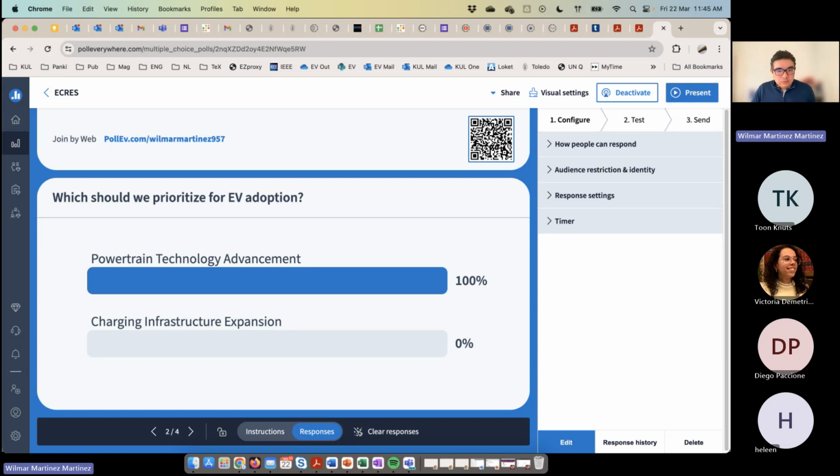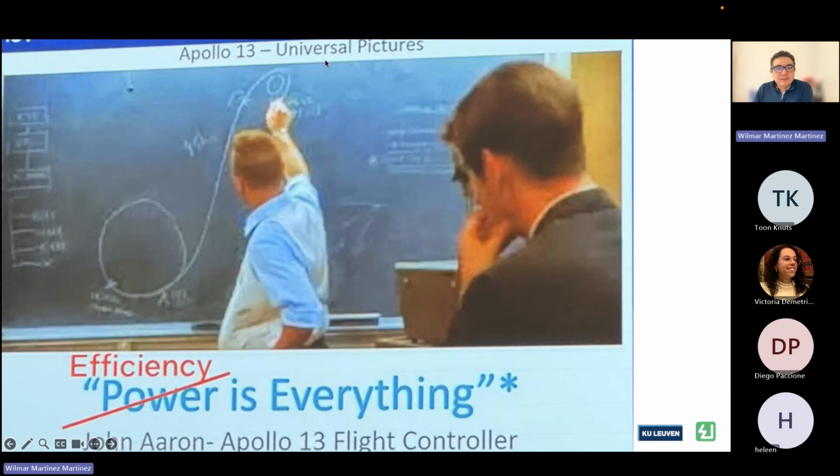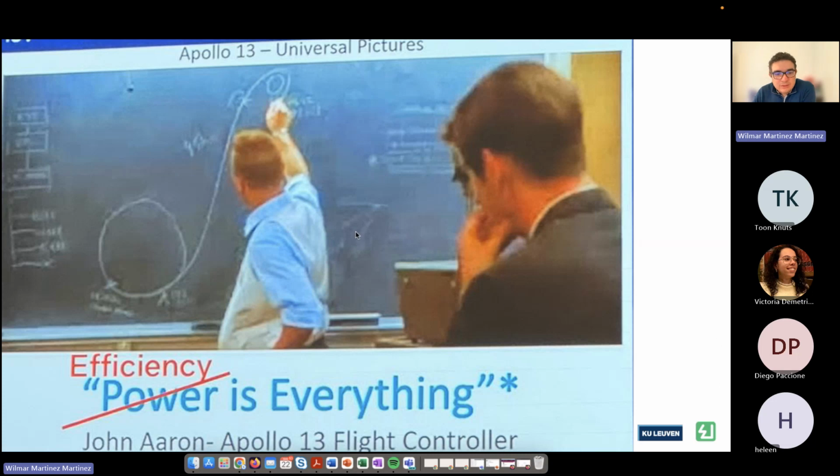Okay, so it's almost 12. So the last part is this. I took this one from a presentation in APEC. It's quite nice to compare, for instance, the Apollo 13 movie, where they mention that power is everything, and we can actually mention that it's not only power, efficiency is also everything. So yeah, that's the main takeaway message that I would like to give you from these two sessions.